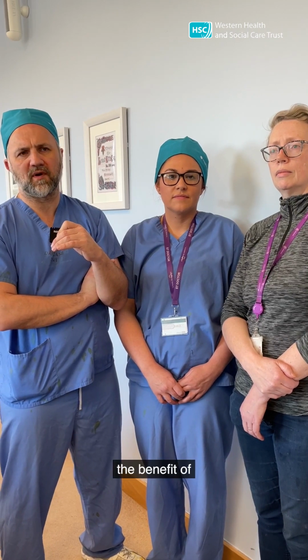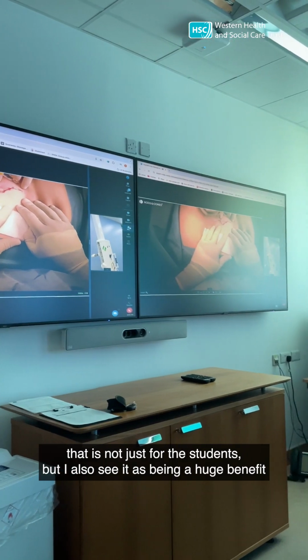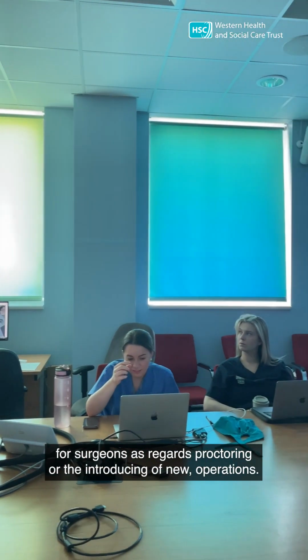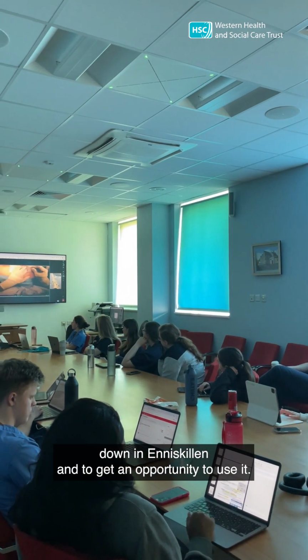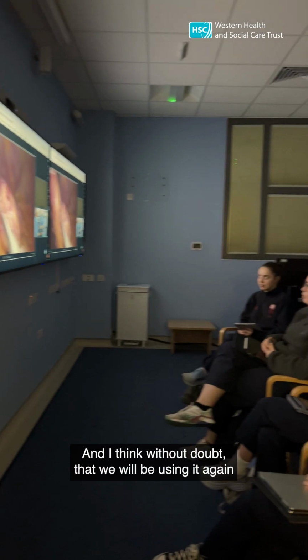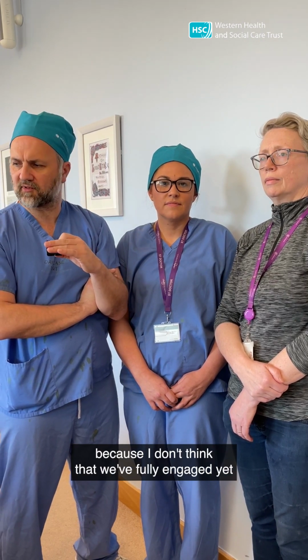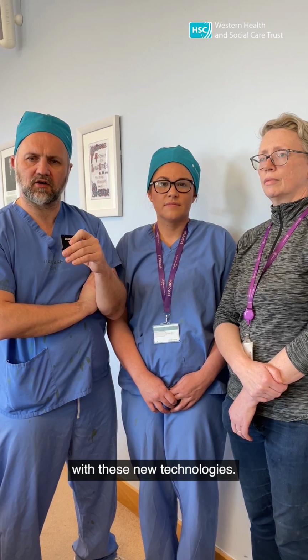And the benefit of that is not just for the students, but I also see it as being a huge benefit for surgeons as regards proctoring or the introducing of new operations. And it is just fabulous to have this technology down in Enniskillen to get an opportunity to use it. And I think without doubt that we will be using it again in the future, not just here in Enniskillen, but in other hospitals across Northern Ireland. Because I don't think that we've fully engaged yet with these new technologies.